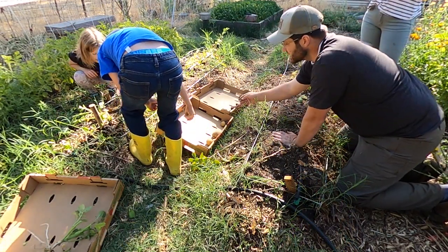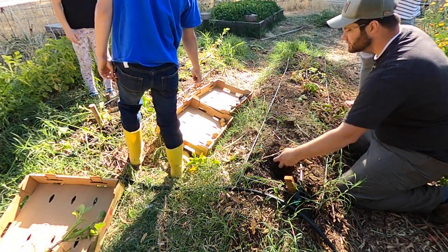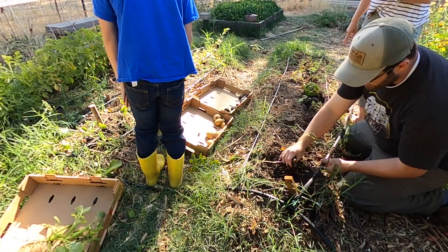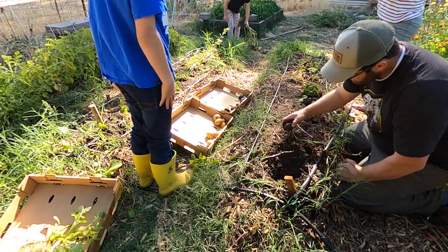Let's see who can get the biggest one. Dad's got the record for the biggest one so far. Wait, no, I've got the record. Me and Dad have the record for the biggest one. And then which ones are these ones? Those are the German butterballs. I hold the record for the biggest potato.